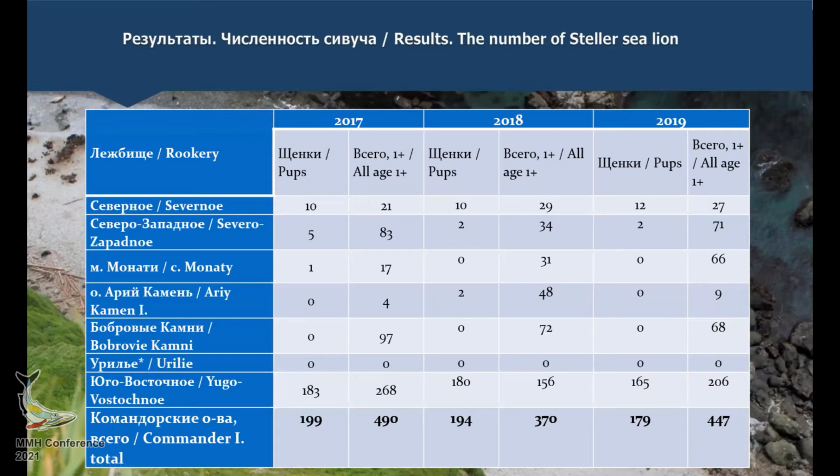Right, this table includes all the numbers on Steller sea lion, by the years 2017, 18, and 19. Vladimir Burkanov spoke about the sea lion counts in 2019. Okay, you see here we have some additional data, and it gives a good picture of what is happening there right now.